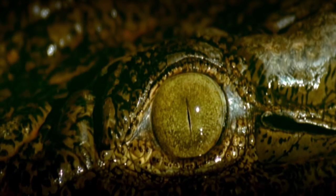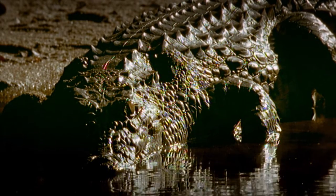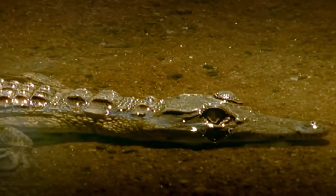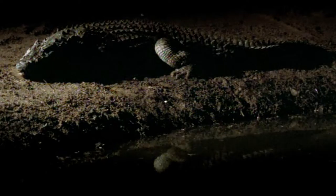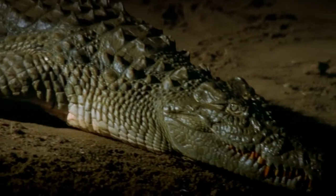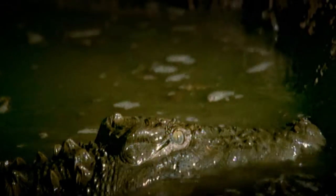Being cold-blooded offers an important survival advantage. Scientists investigating these cave-dwelling crocs in Madagascar were amazed to find them surviving in such cool conditions. These animals could be living proof that because crocodiles are cold-blooded, they can slow down their body's metabolism and survive harsh times on a bare minimum of food and warmth.